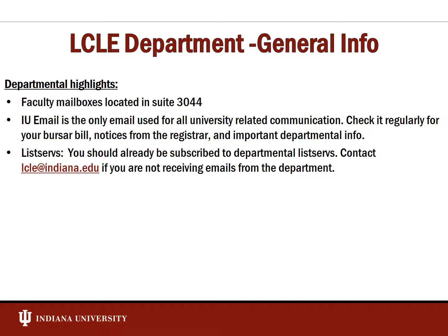The department has a listserv that has all of our students in our department. If you ever need to send something out, I'm the contact person. We send out job postings, fellowships, and events that are going on within our department through that listserv. If you ever want to be removed, you can just email us directly, and we can take you off of that listserv.